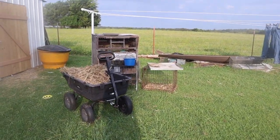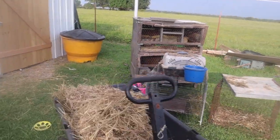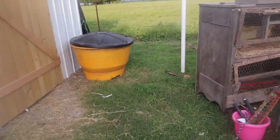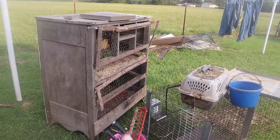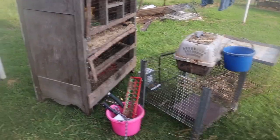Walking out to the barn. You see I have a mess. There's a reason for it. Because the brooder, I'm going to probably stick right here by the door. And everything else has a place, it'll go somewhere.